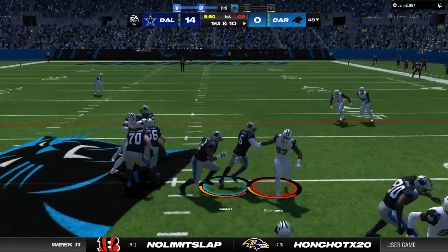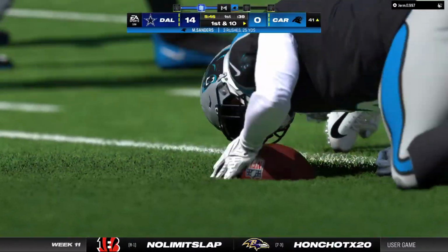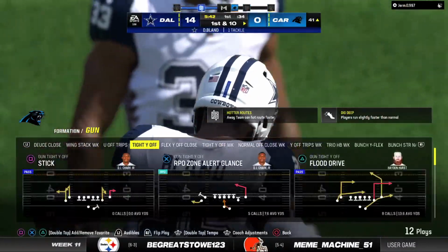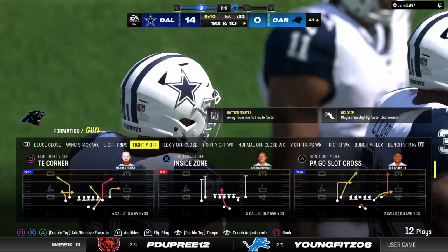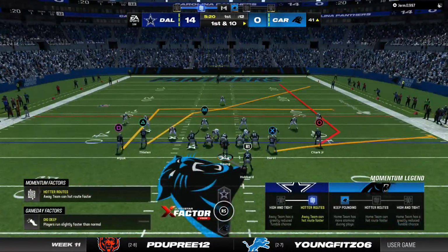On 1st and 10, it's Sanders. Shutting him off, now open field, and taking it across midfield, just shy of the 40. 11 more yards, a 1st down as well. You're down early, but you get back in the game, maybe establish the run. I think they're trying to do that.